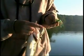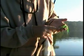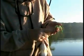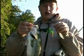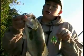So what I've done is take my tweezers and cut out the ends of the orange strands to eliminate most of the orange, which in clearer water I think turns off some of the higher pressured fish. So now you have a chartreuse and a blue colored bait.